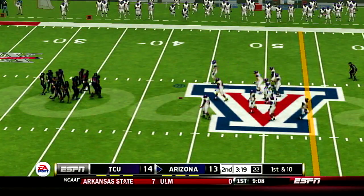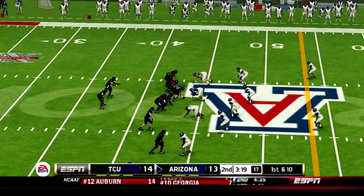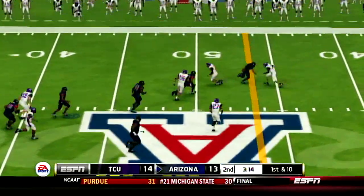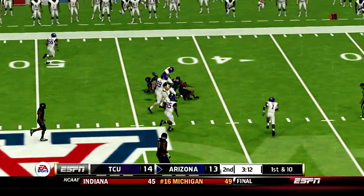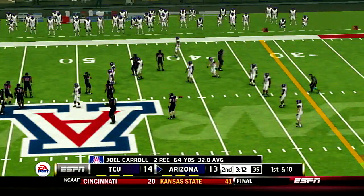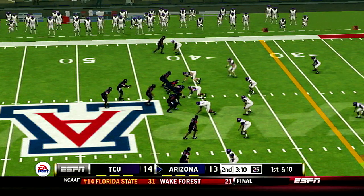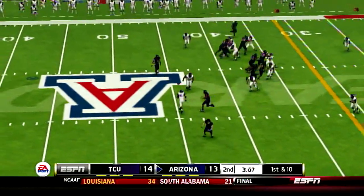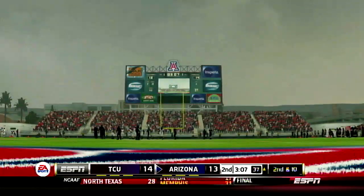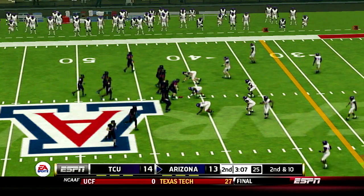Momentum. Quick strike to the receiver. He's tackled around the 42-yard line. Intercepted. Well, you want to do everything you can to keep the ball out of the hands of these receivers, so that was a really good effort. From the 42-yard line, second down.